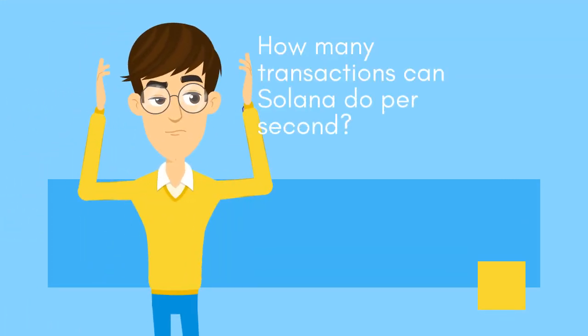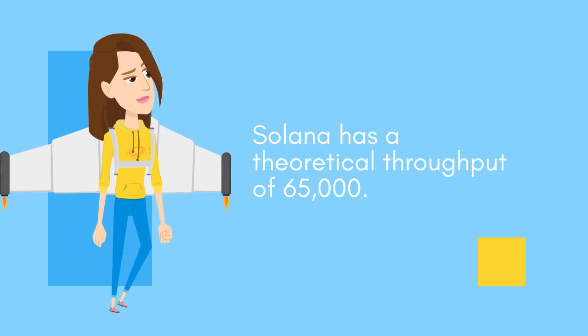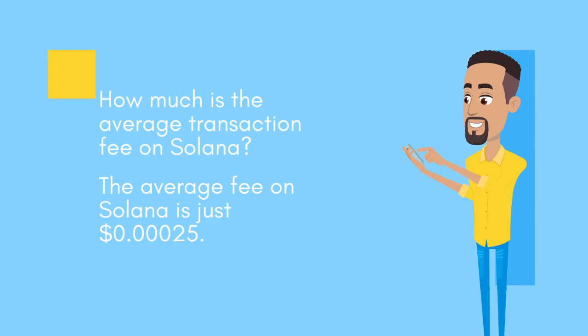How many transactions can Solana do per second? Solana has a theoretical throughput of 65,000. How much is the average transaction fee on Solana? The average fee on Solana is just $0.00025.